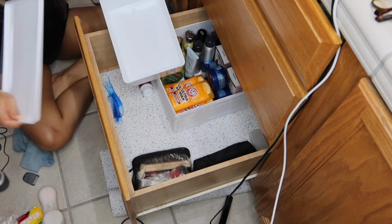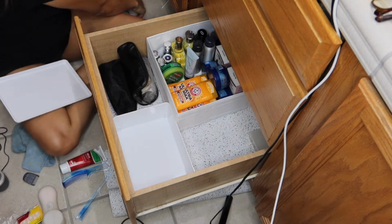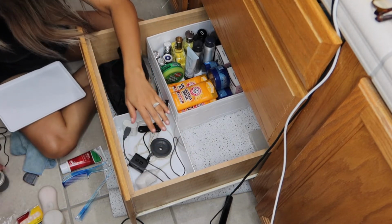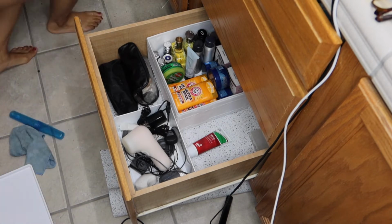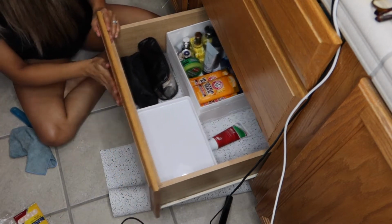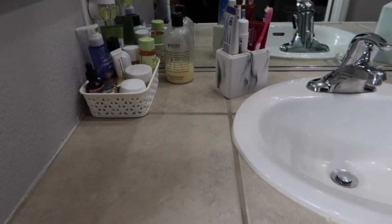So I was able to utilize some more IKEA bins, of course, and I also bought this little IKEA bin with a lid on top that I'm gonna be using to place all of the electrical things that he has, any chargers. We also have Clarisonic as well. So I was able to put everything inside, pop the lid on, and voila, it's hidden. Am I the only one that doesn't like for cords to show? Alrighty guys, and this is the final result. I love the way it came out. It's nice and organized now.